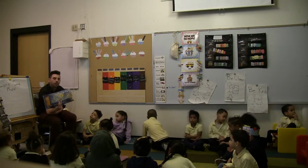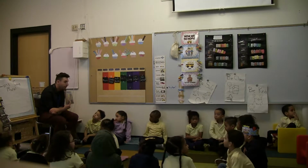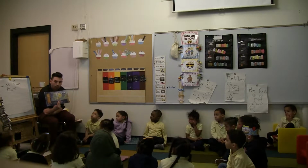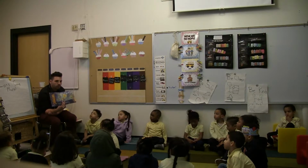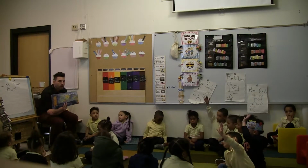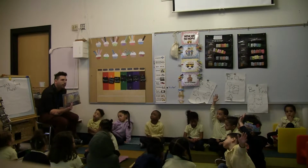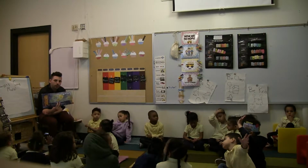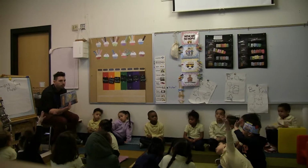Lion takes the little red bird into his cave, and inside is a beautiful mural. A mural is like a painting that we do on a wall. What are some of the things that you see or you notice in Lion's mural? Oh, I love the quiet hands. Take a look over here. And when you have an idea, raise your quiet hand.